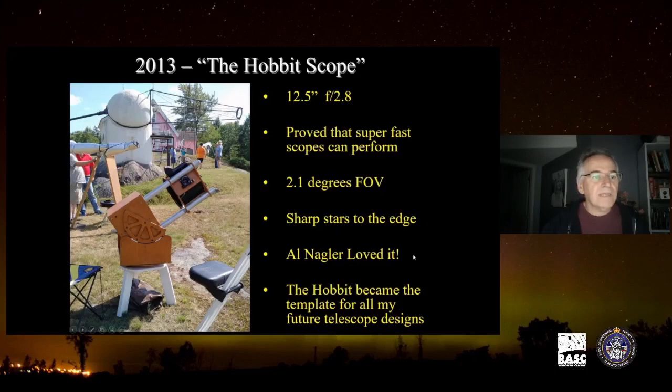And I was fortunate that year because this is at Stellafane, and Al Nagler goes there every year. I invited him to come and have a look, and he came and he loved it. He ended up spending almost 2 hours with us looking through this telescope. And what else do you want? When Al Nagler likes or loves something, it's amazing. So really, this became the template for my future designs.